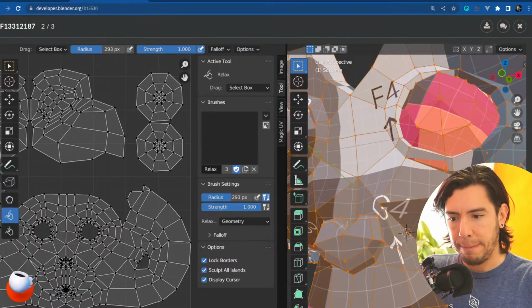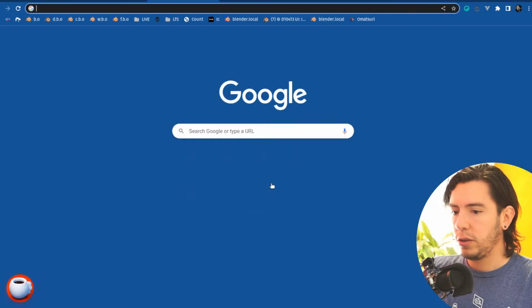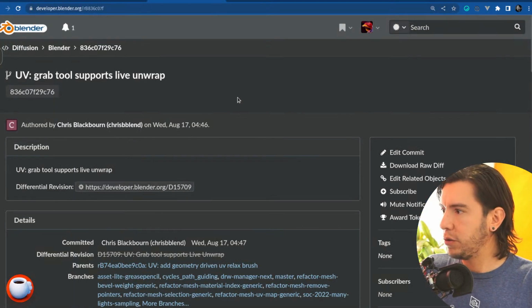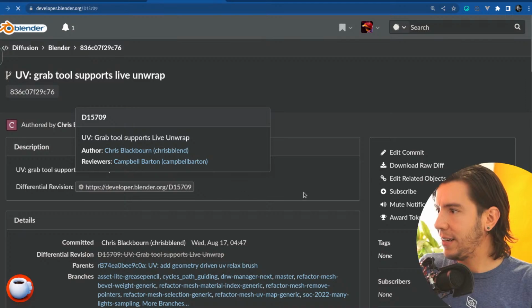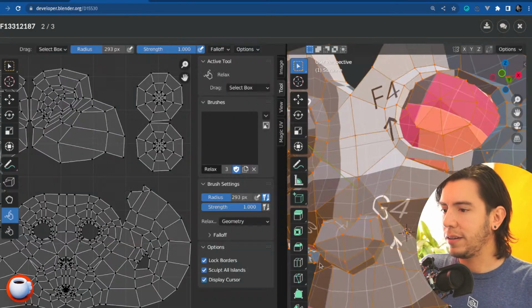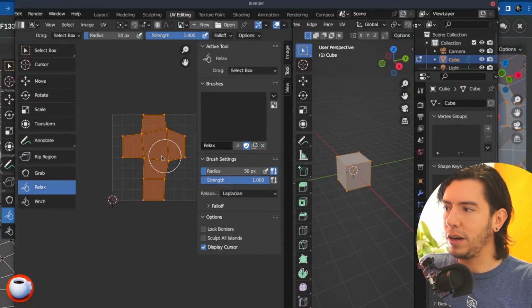Okay, next change is the graph tool, sorry. Graph tool now supports live unwrapping. Nice. Is there a video? There's no video, but do you know live unwrapping? It means basically what it sounds like.